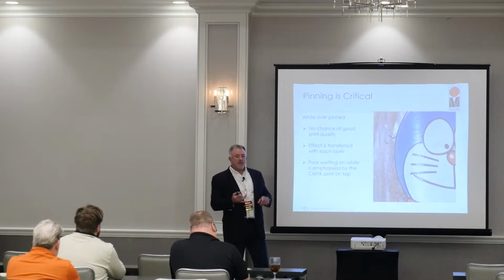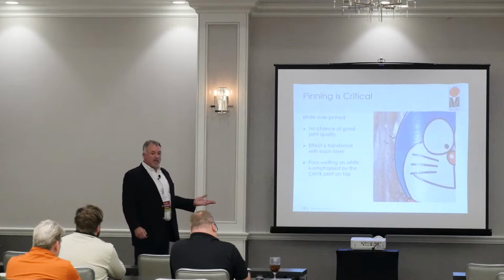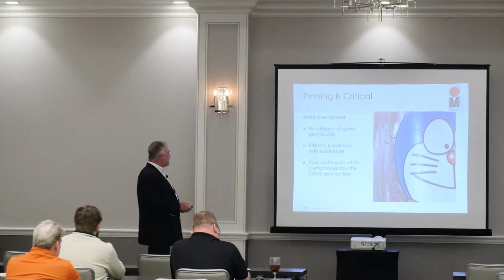The printer's pinning lamps, the energy, all those things have to be taken into consideration if you want to ultimately get really, really good print quality, which is obviously the objective.